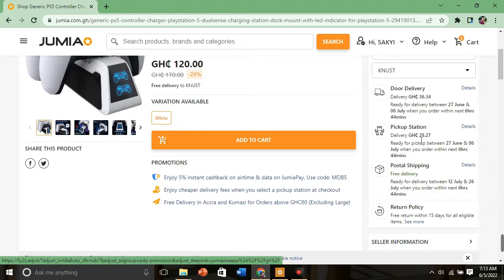When you want to pick up at their station, Jumia has a lot of pickup stations all around Africa. In Ghana, they have pickup stations in all our regions, and the same applies to the other African countries. Postal shipping is free: the item will be delivered to your local post office, then you go get it. Pickup station is 28 Ghana cedis, and door delivery is 36.